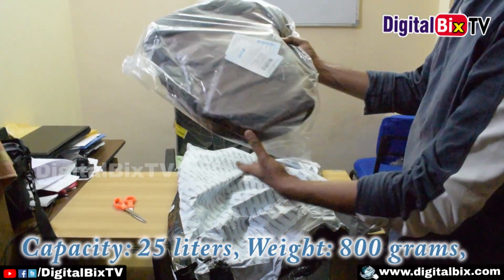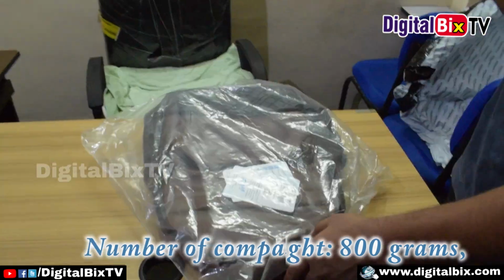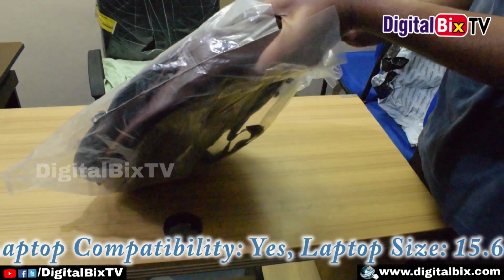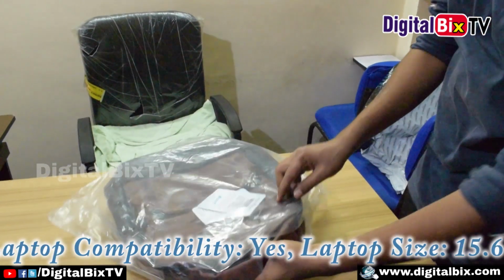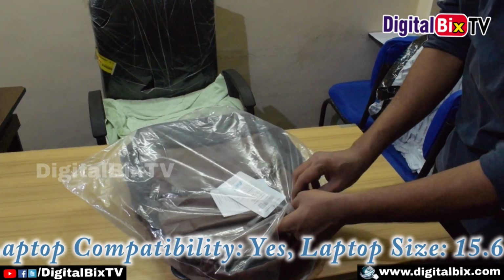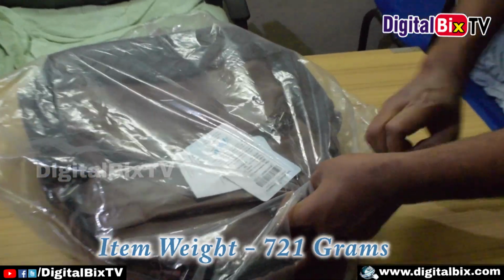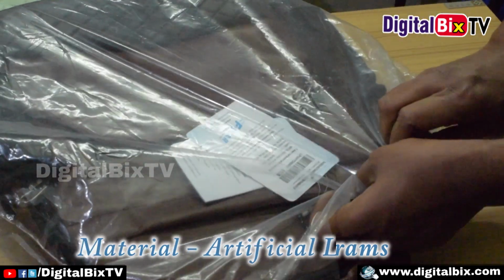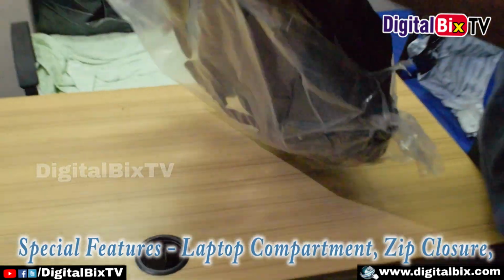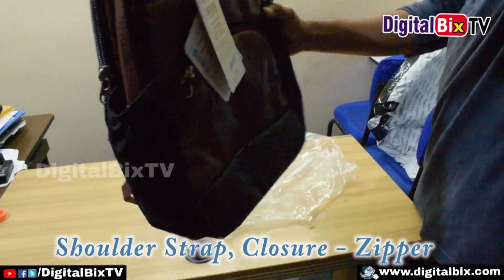Capacity 25 liters and it has weight about 800 grams. Number of compartments 2. Laptop compatibility, yes, it has a laptop compatibility. The size of laptop is 15.6 inches. Volume capacity 25 liters. Item weight 721 grams. Material artificial leather. Special features: laptop compartment, zip closure, shoulder strap closure, zipper.